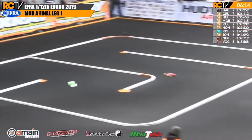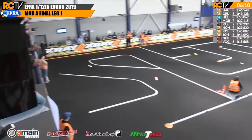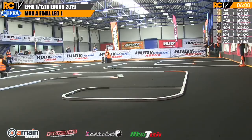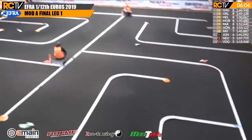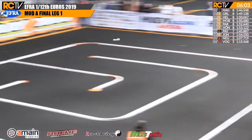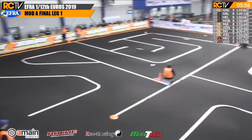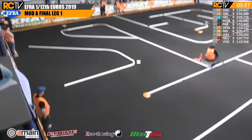Watching Alex Hagberg, this has changed the whole dynamic of the meeting. Looking like Jorn Neumann had the pace he needed. Ollie Payne gets right out of Alex Hagberg's way, and actually does a really gentlemanly thing and doesn't pick up the pace as well. So really sportsmanlike driving from Ollie Payne.